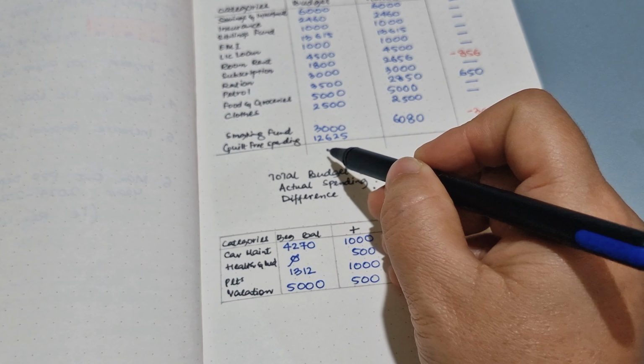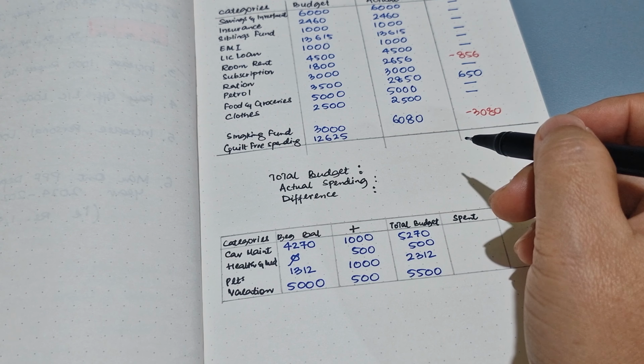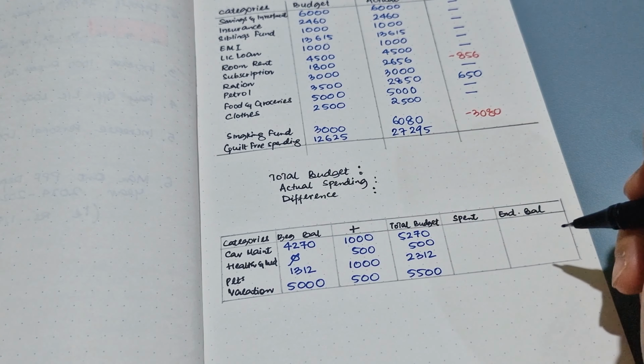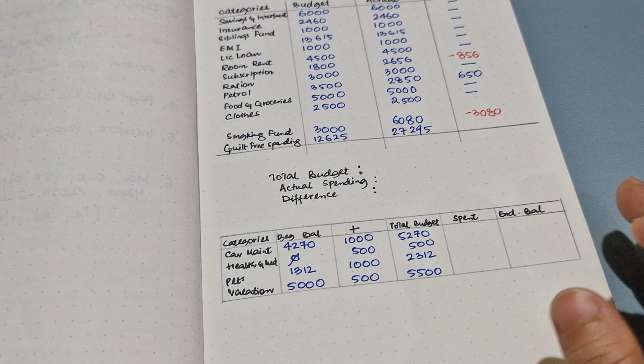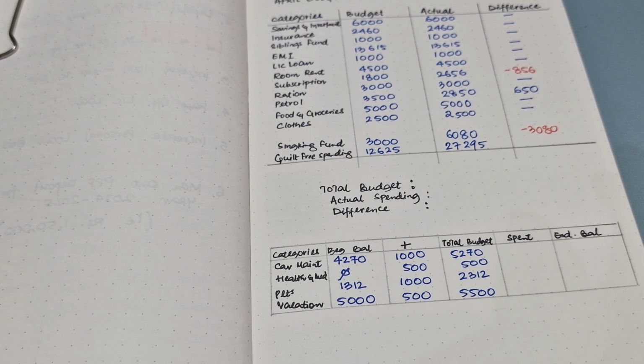And for my guilt-free spending, I did allocate 12,625 into my guilt-free spending. I spent 27,295 rupees in my guilt-free spending. And I was over budget in the month of March as well, but there were things that were happening in the month of March. I was traveling and I spent money on a few things that were my responsibility. But for the month of April, I spent a lot of money on eating out and I spent a lot of money on shopping. Going for shopping is not a bad thing, do not get me wrong here, but the actual thing was I was impulse shopping.